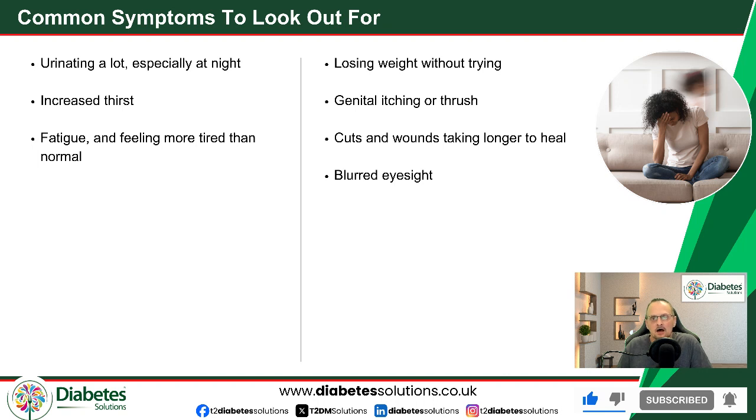Slow healing of cuts and wounds, so wounds and cuts that take longer to heal. That high glucose impairs blood circulation, particularly in the small blood vessels, and that can delay the healing process.